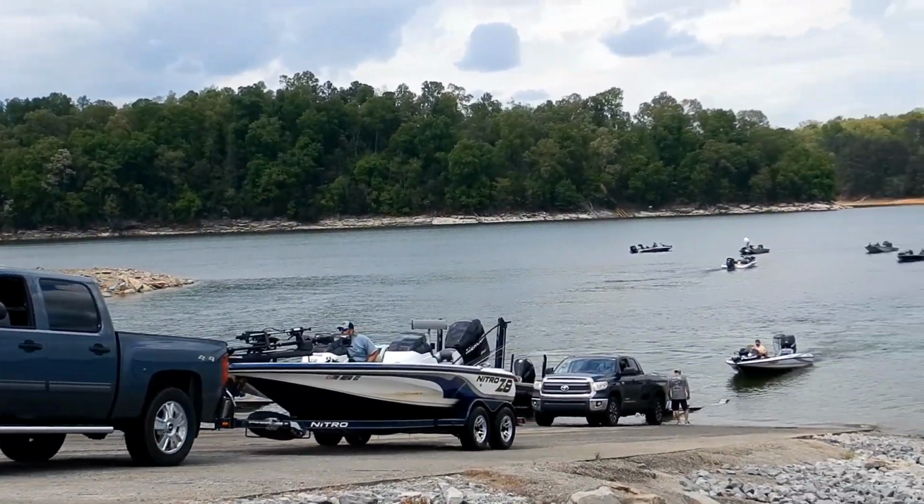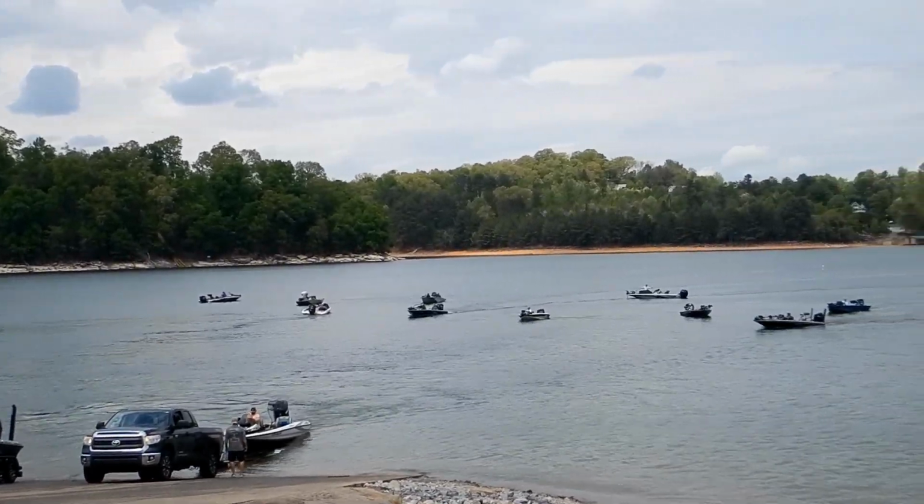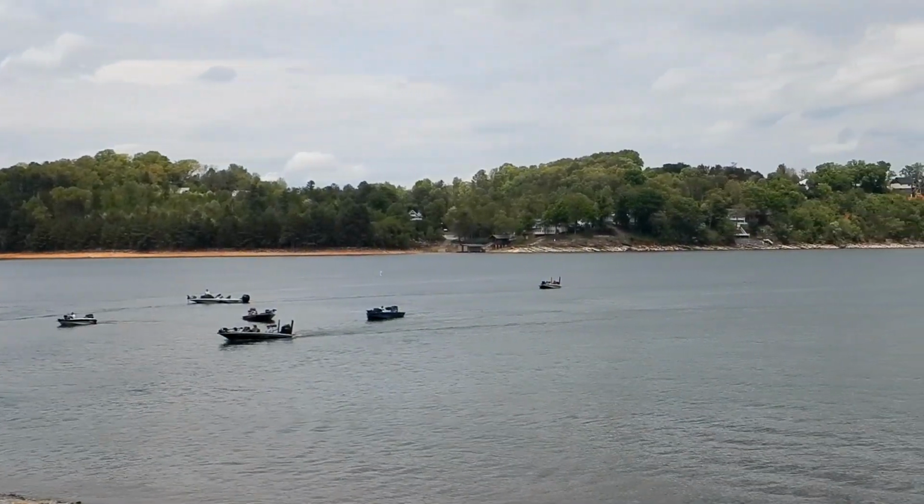Over the weekend, the bass boats started pouring into Douglas Lake for the Bill Dance Giant Bass Open. It's part of his signature lake series of tournaments.